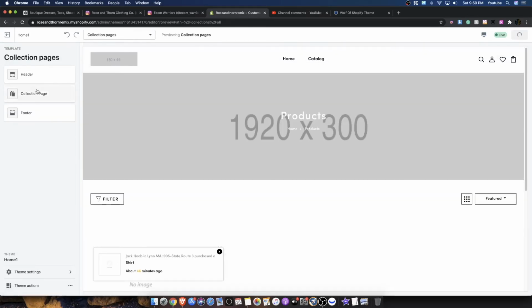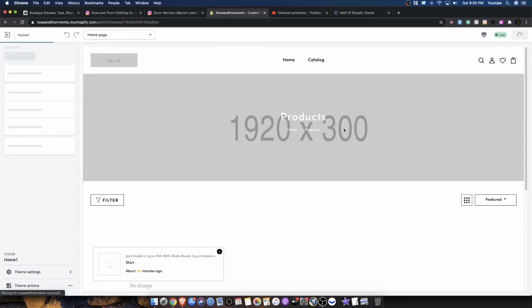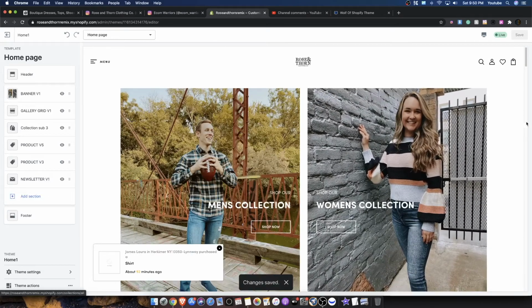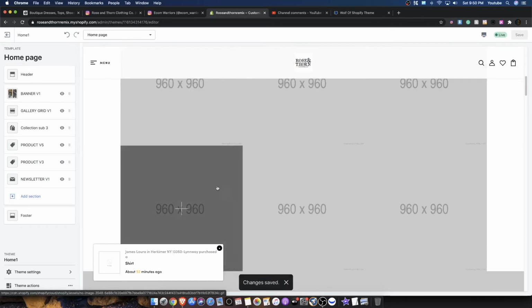What we're going to do is first of all, I clicked on the collection pages by mistake. We're not going to worry about that right now. So you can see here the website is already coming together, already looking good. Now we're going to upload some images for the photo gallery.